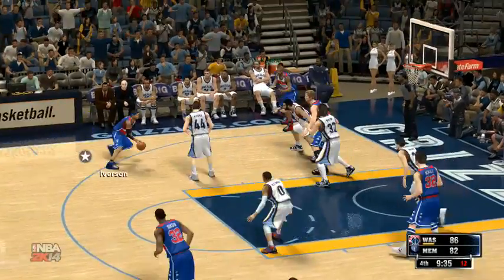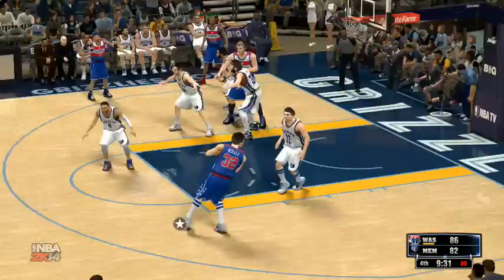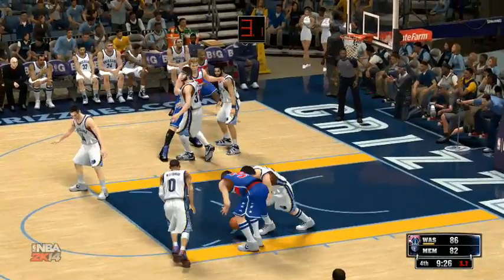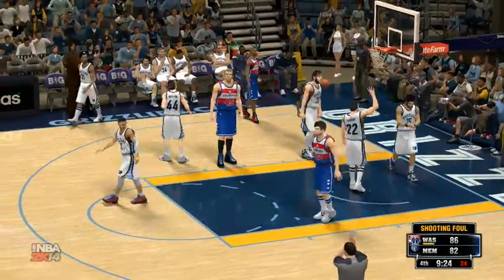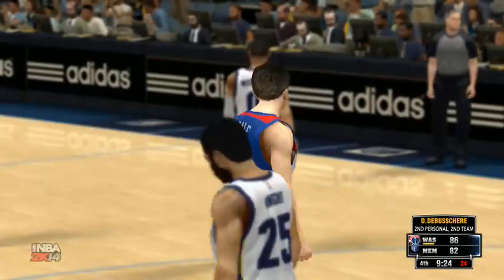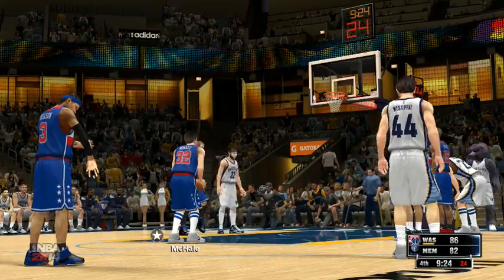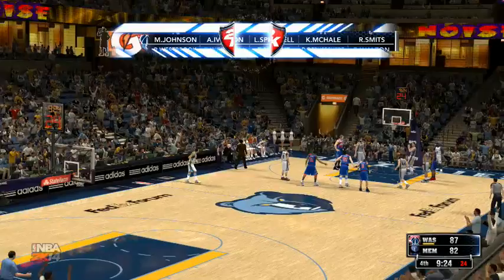Feeds it to Iverson. Back to Johnson. McHale, right side. Just five to shoot. Tipped away. Foul call that time on the way up. That'll give him two chances at the free throw line here. The first one falls. And the Grizzlies making a change here.